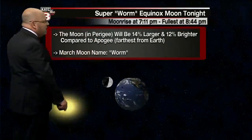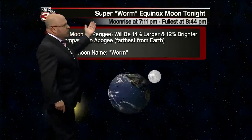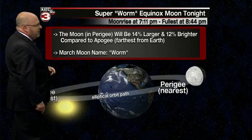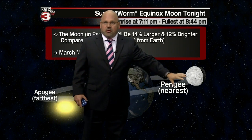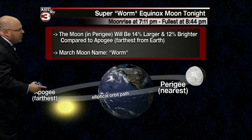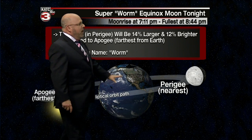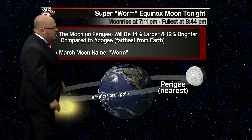Now, we do have that super moon out there. It's a worm moon in March, so we have the super worm, and it came on the equinox. Moon rose at 7:11 this evening, and it's at a perigee, and that's what makes a moon a super moon. It's not a circular orbit, it's an elliptical path around the Earth. So apogee when it's farthest away, sometimes we call that a micro moon, and it's a super moon when it's one of the closer passes, and this is the second supermoon of the year.